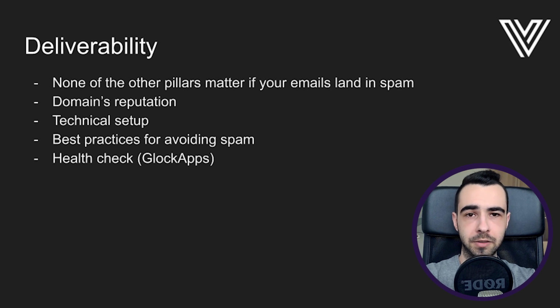So let's start with deliverability, and I don't want to say this one is the most important because all of them matter, but the truth is that none of the other pillars matter if your emails are landing in spam because nobody is going to see them. So one thing you have to remember is your domain's reputation. You need to keep it really high. So I'm going to show you how to do a technical setup to boost your deliverability, what the best practices are for avoiding spam, so even if you have the technical setup, you never go to spam, and how to do a health check using lookups.